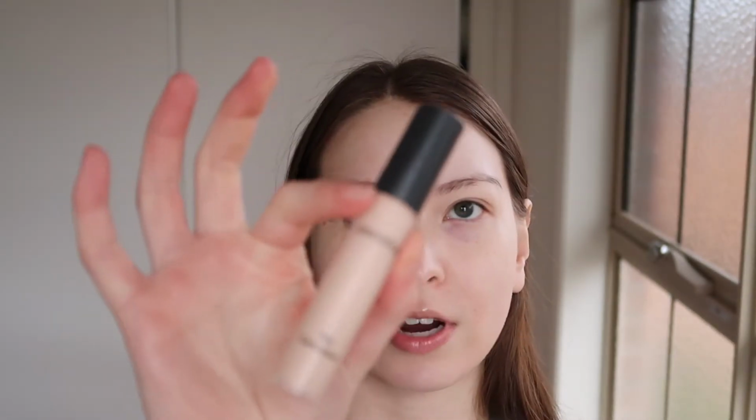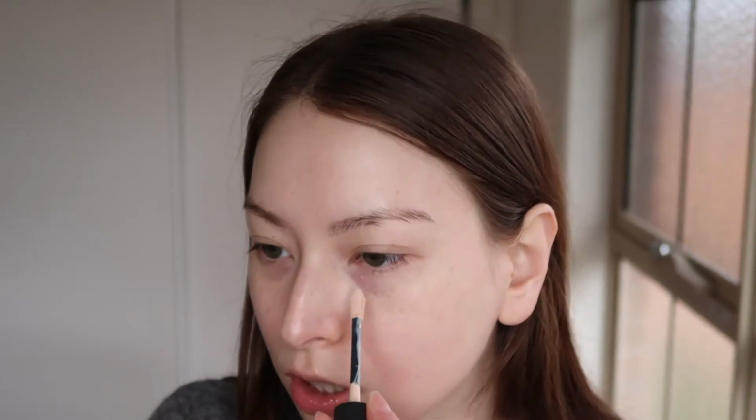So for concealer, I'm going to use the Innisfree My Concealer. This is really nice because Korean makeup is really amazing if you're like me and have really pale skin. So it's very easy to find concealer or foundation color or even face product color like bronzers and blush to match your skin tone.